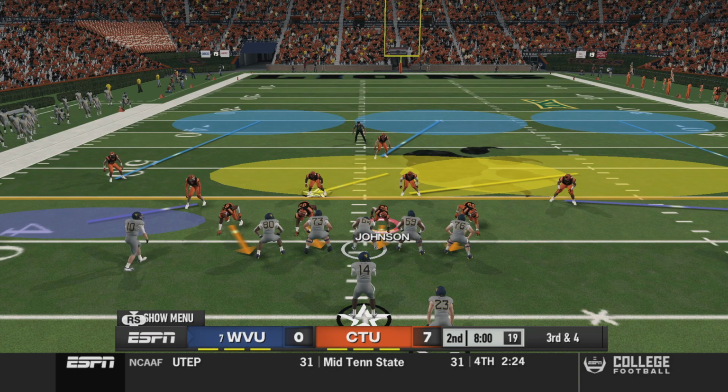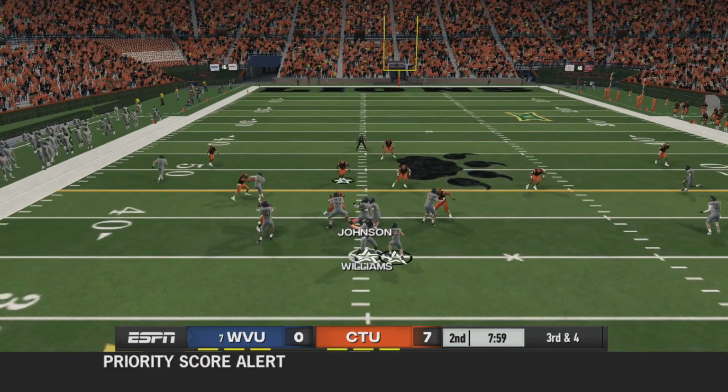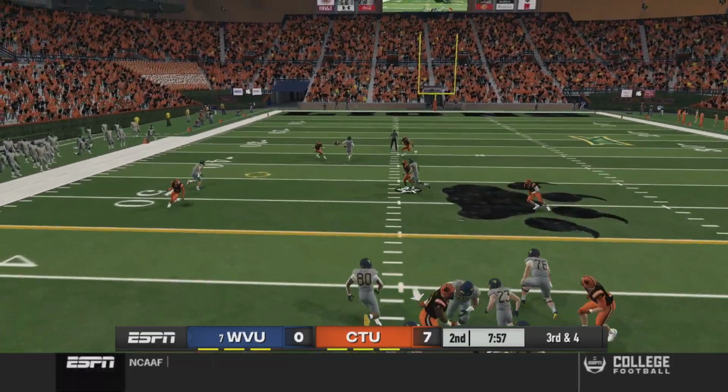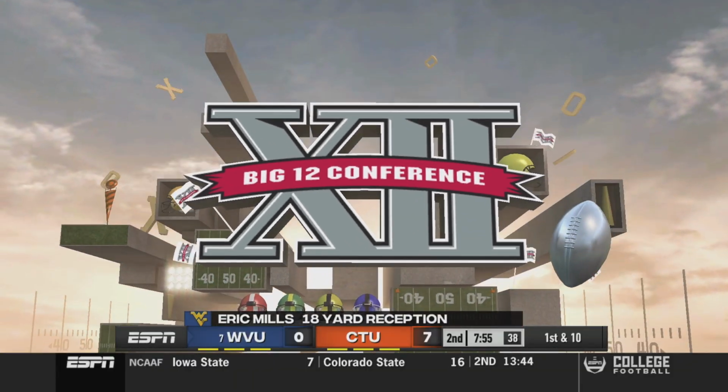This has never happened before. I've never had NCAA 14 really freeze on me. So this is a first for me in playing this game. So now we continue this here in the second quarter, and West Virginia down by 7.